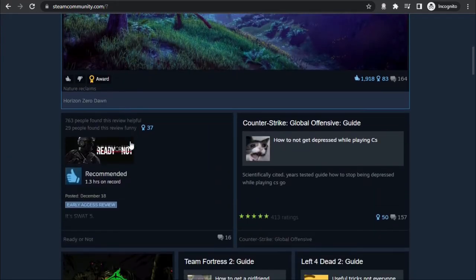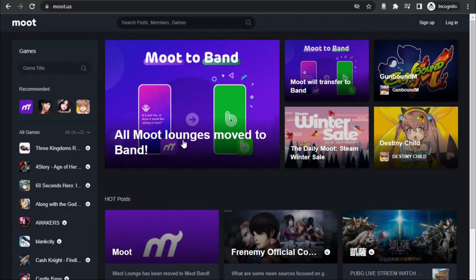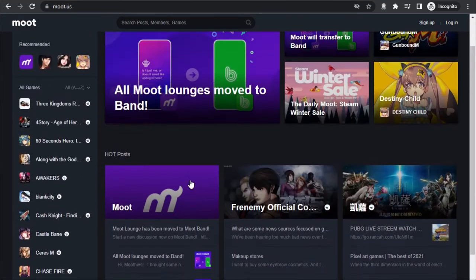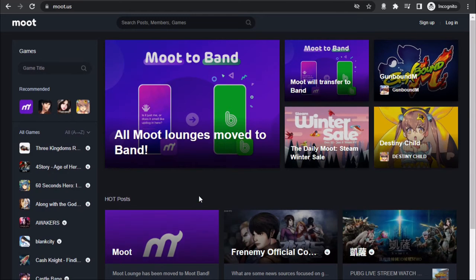the internet. Apart from Steam, you can also share your shortened URL by using this website called Moot.us. You can just do the same thing that you did earlier with Steam. Just follow all the steps that I just shared with you and boom. You will be amazed by the amount of traffic that's about to go your way.